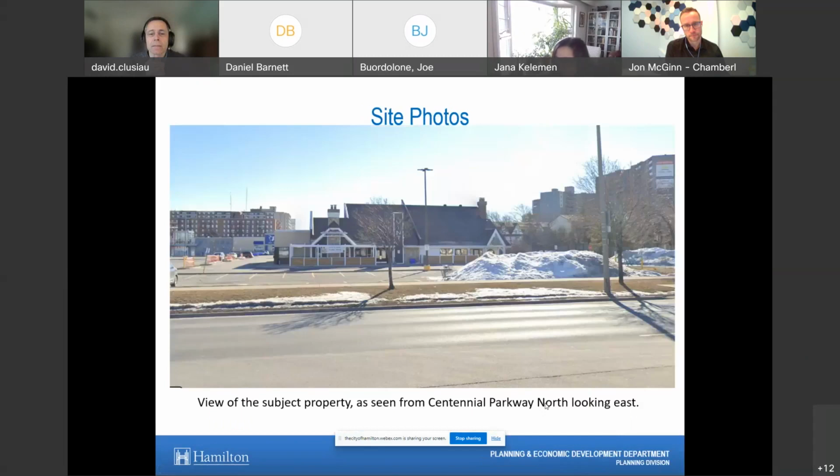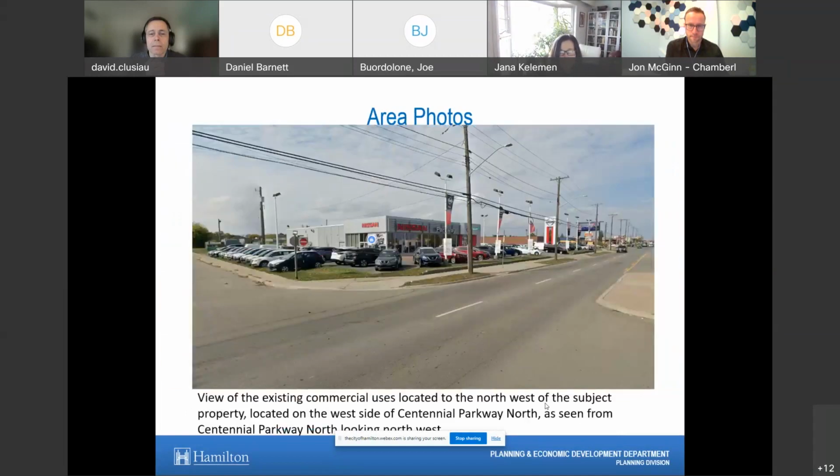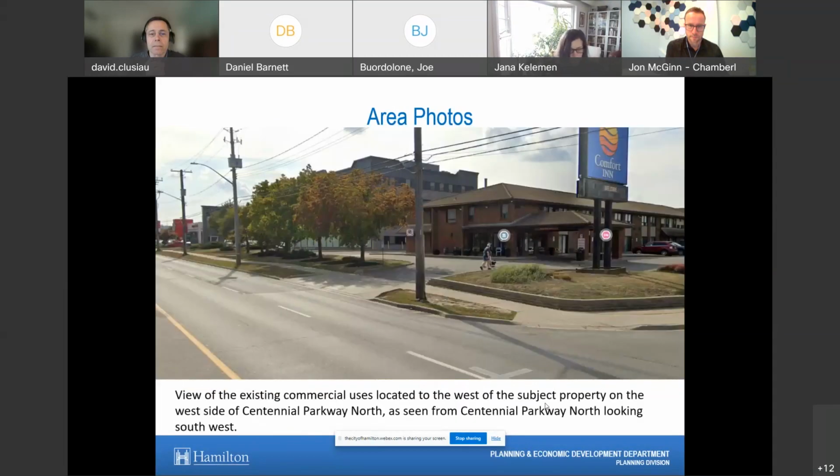This is a view of the subject property as seen from Centennial Parkway North looking east. This is the balance of the land, so the rest of the commercial plaza, again as seen from Centennial Parkway North looking northeast. This is a view of the existing commercial uses located in the northwest of the subject property on the west side of Centennial Parkway North, seen looking northwest. This is a view of the existing commercial uses located to the west of the subject property, as seen looking southwest.